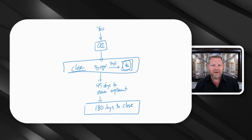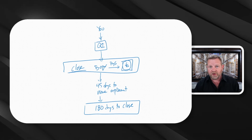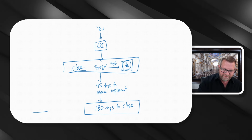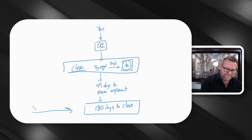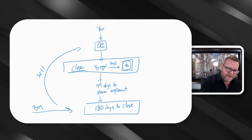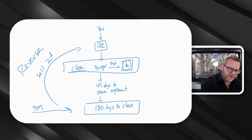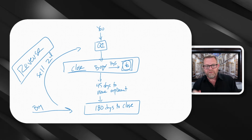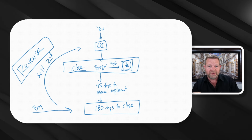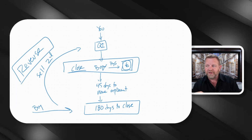Or you don't have to do a forward exchange. You could do what's called a reverse exchange. If you have the liquidity for it, what you do is a little bit different. You buy first and you sell second. This is called a reverse exchange. In a reverse exchange, you acquire the replacement property. Now you have 180 days to sell.